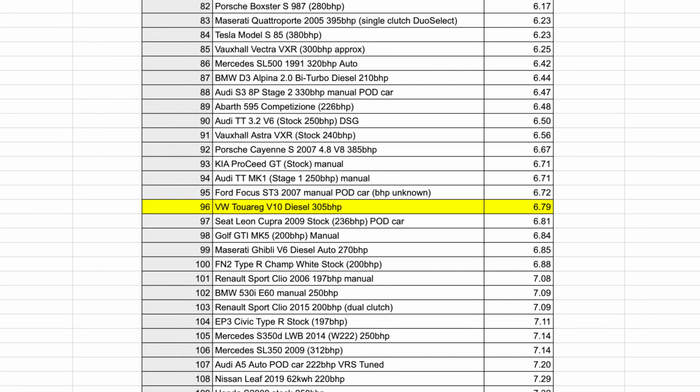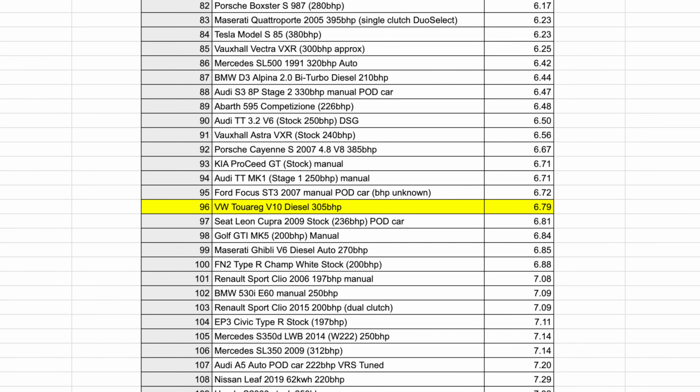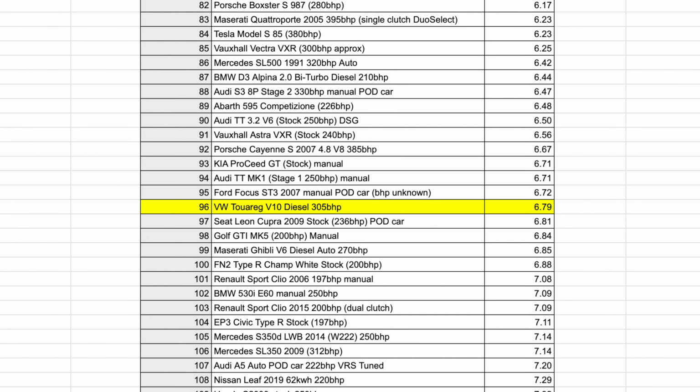I think what we'll do is we'll hit the roads, yeah? I want to see how quickly this does 20 to 70 mile an hour. I feel like, let's see what other cars we've done. So looking at the Dragger leaderboard, what have we got? VW Touareg V10 diesel, that's 305 horsepower. That done it in 6.79 seconds. That would obviously be a heavier car, it's older. This gearbox is probably a bit quicker than that. That would be quite a good comparable. So 6.79, I don't think it'll be as quick as that though, surely not.